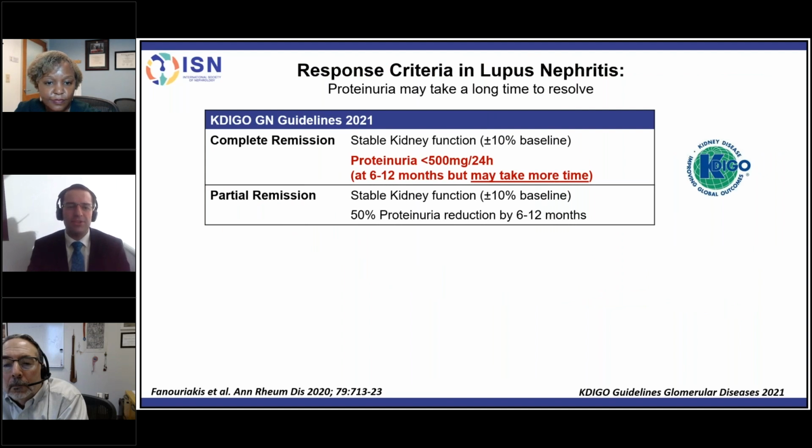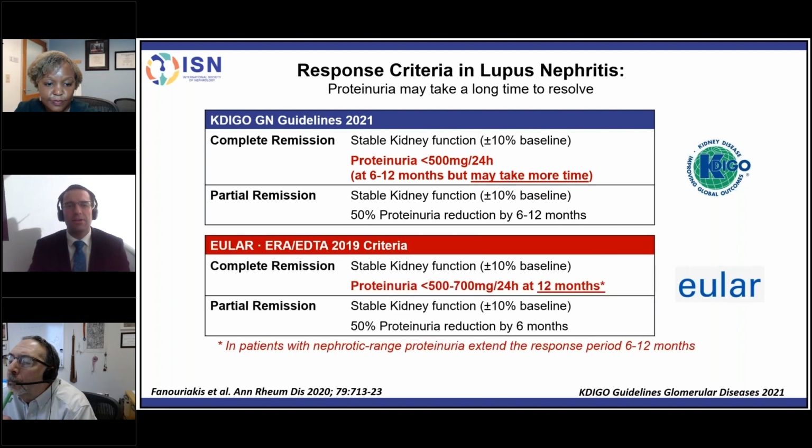So the remission definition is pretty similar to previous guidelines, with stable kidney function and a limit of proteinuria below 500 milligrams per day for complete remission. But you have to see that there is a time threshold, and there may be 12 months, but it may take more time for proteinuria to go below 500 milligrams per day. And this is also underlined in the EULAR guidelines. If you read the EULAR guidelines, it says that proteinuria should go below 500 to 700 by 12 months. But if you have nephrotic range proteinuria, the response period may extend 6 to 12 months, up to 18 to 24 months total.